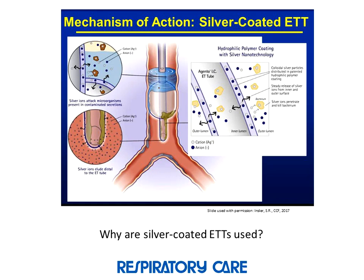So in your experience with these tubes, do they operate any differently than a regular endotracheal tube? For example, are they more difficult to place? Do they cause injury?